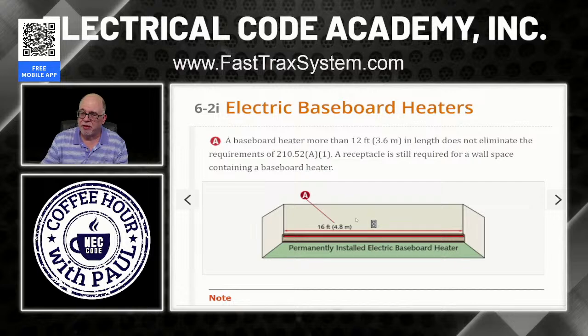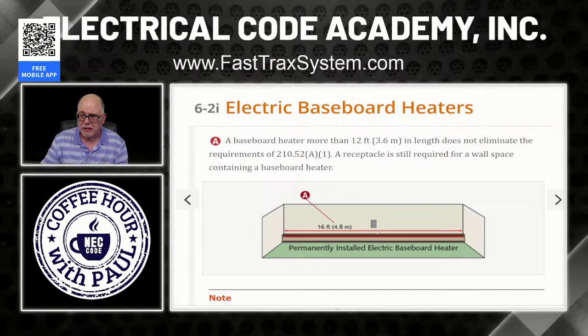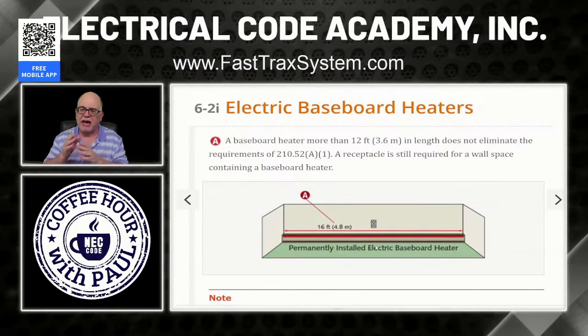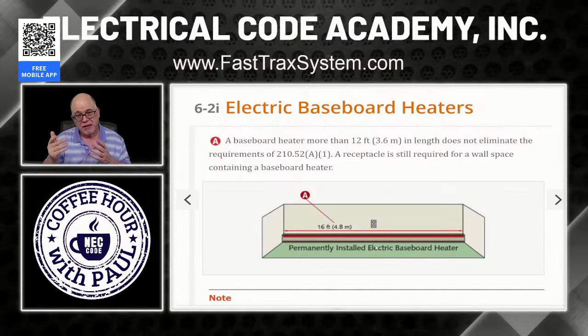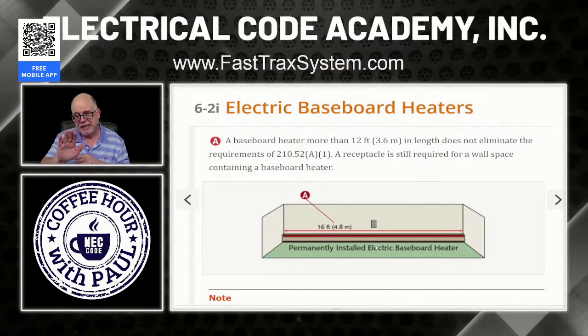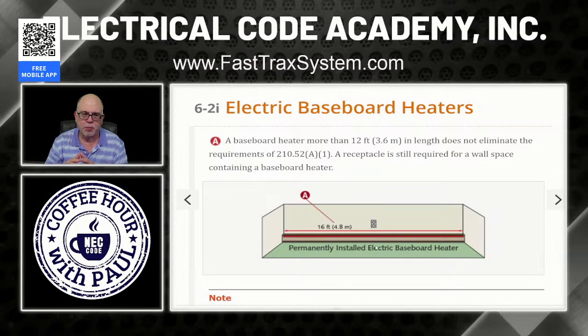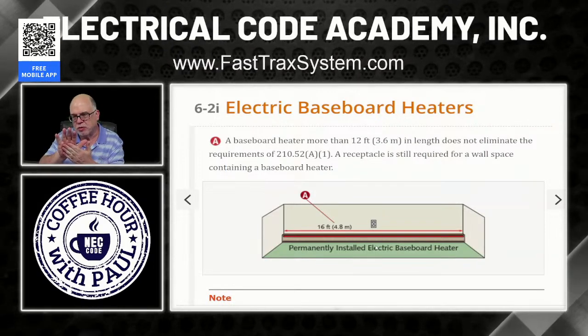So it might be something you have to put in the floor, or you can get baseboard heaters with sections in there that are designed to put a receptacle in it. And you could have the receptacle built into the baseboard. Now, it's not supplied by the power that's coming to the baseboard heat. You still have to bring your branch circuit that you're using for the receptacles around the room. You'll come into that specific section of that baseboard to power that receptacle, okay?